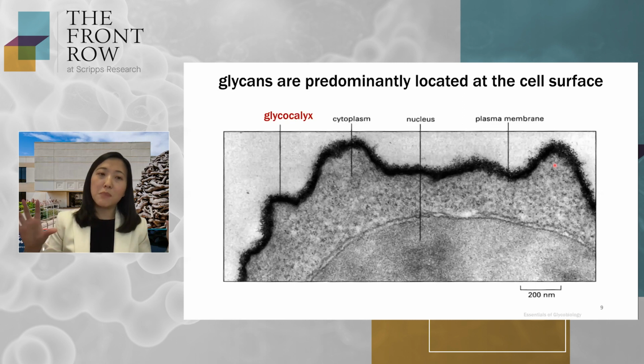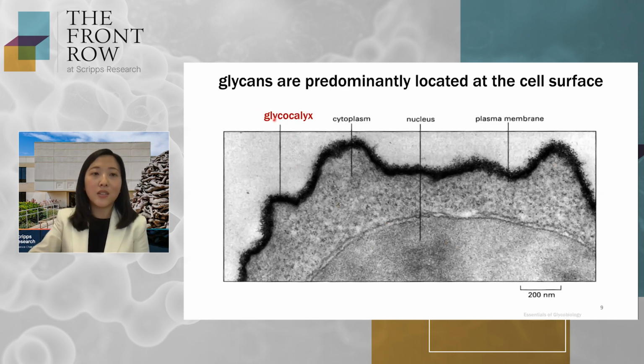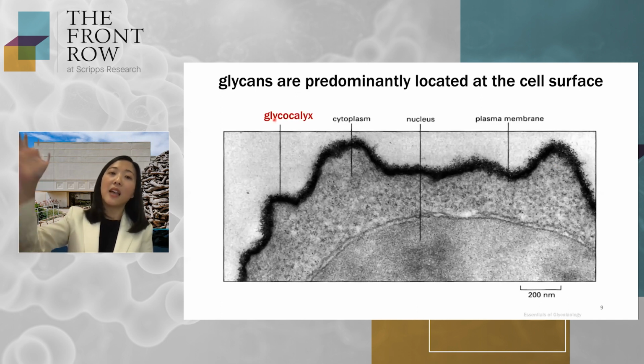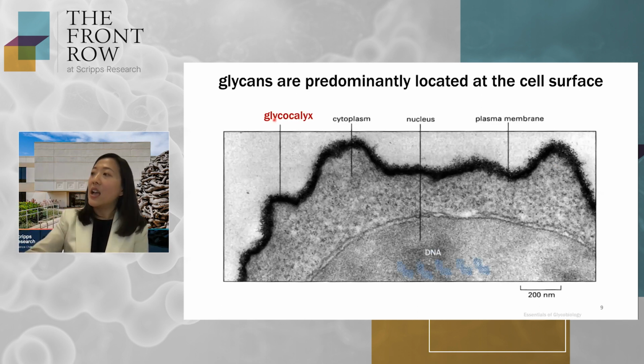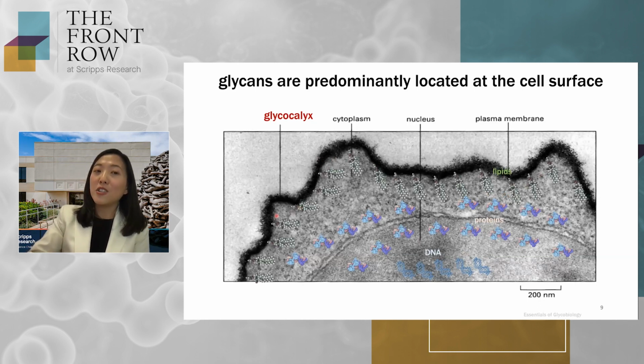So this is a zoom in picture of what the cell looks like. You have the cell membrane up here on top, and then you have the nucleus down here in the bottom, and you have your cytoplasm as a space that's separating the plasma membrane with that of the nucleus. What I've highlighted here is actually the glycocalyx. This is a collective term for all the sugars that are outside of the cell surface or at the cell surface. Again, the DNA is compacted into your nucleus. DNA often makes proteins that are all over the place. Your plasma membrane is mostly composed of lipids, and your glycans predominantly located at the cell surface.